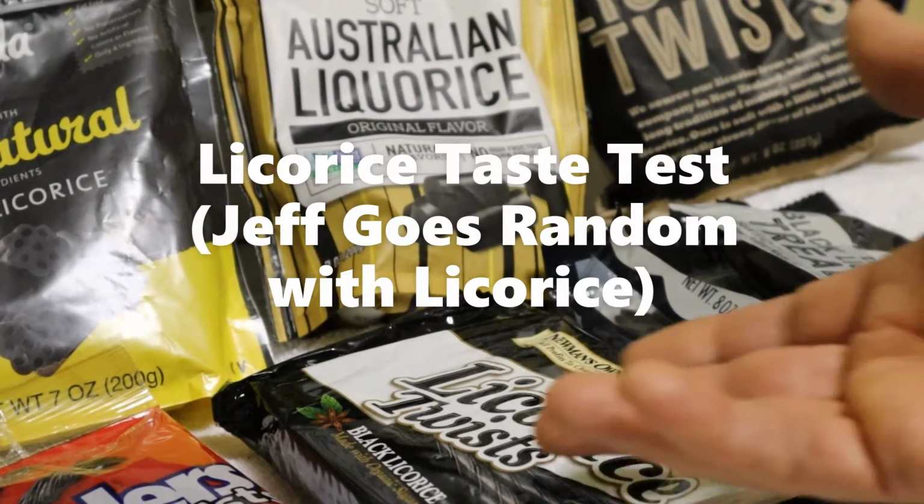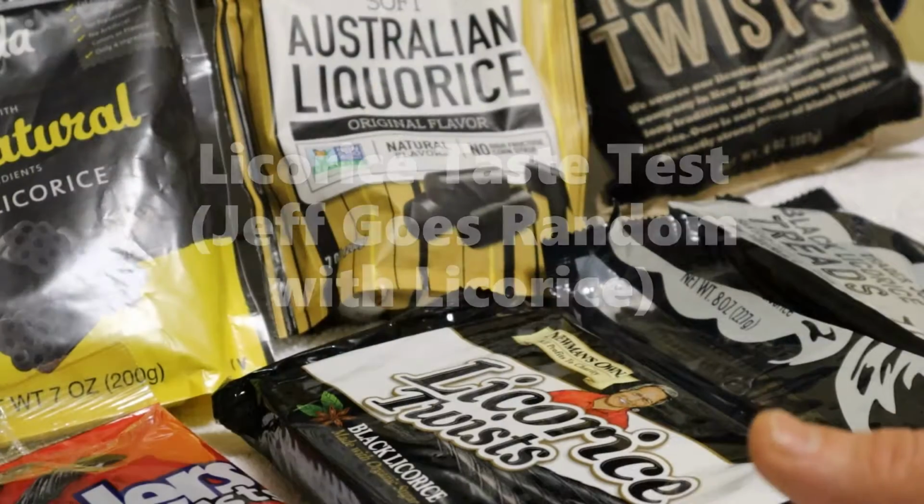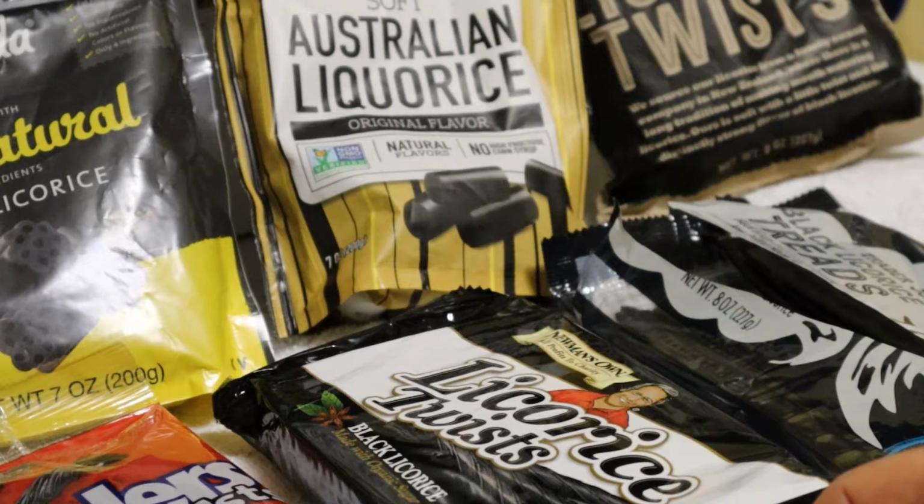Okay, let's talk about licorice. We're going to do a taste test. Licorice is a root. It grows in warmer climates. Some of the licorices have anise, which is a legume, which also grows in warmer climates. It has similar taste, the anise and the licorice, and fennel, but they're not related.